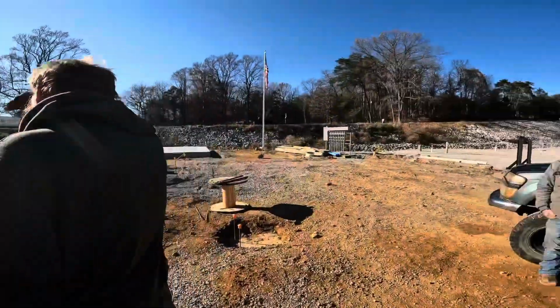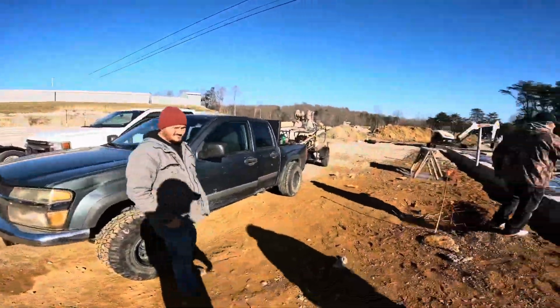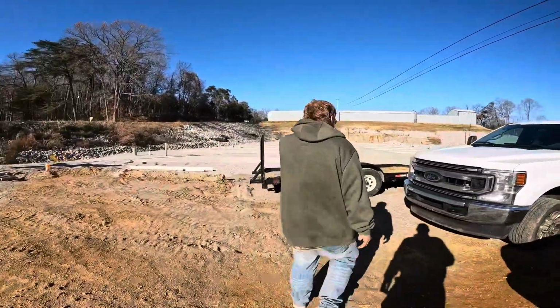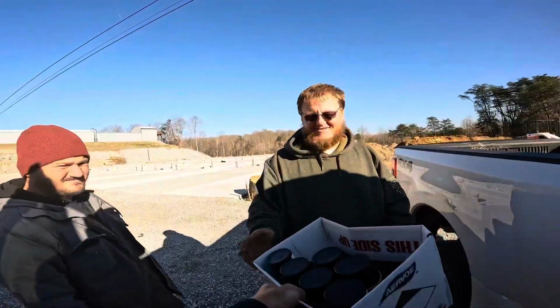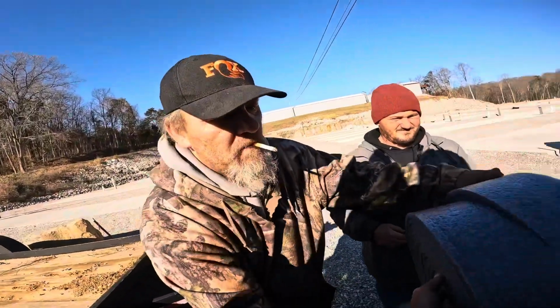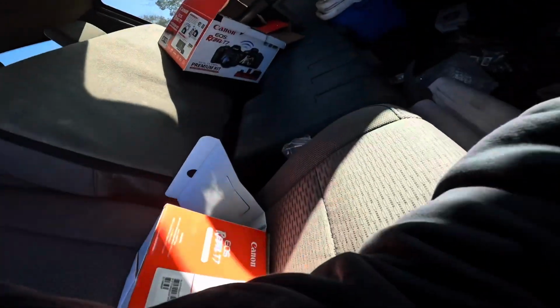Here, let me get this out. You want to give me a hand with one of these boxes? Right here, we'll look at the prints. We'll roll these prints out and I'll show you what I'm thinking on that. Here's a spray adhesive for all this, and here's half of it. Hold on, I got two more rolls to come out. And then here's all the chairs.